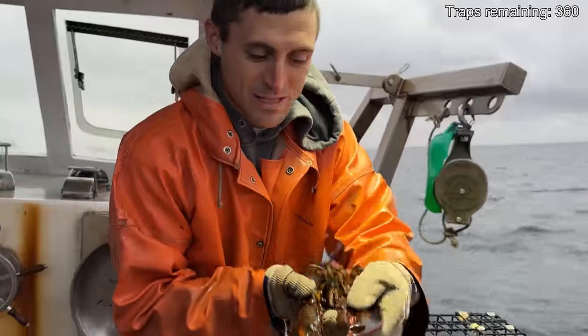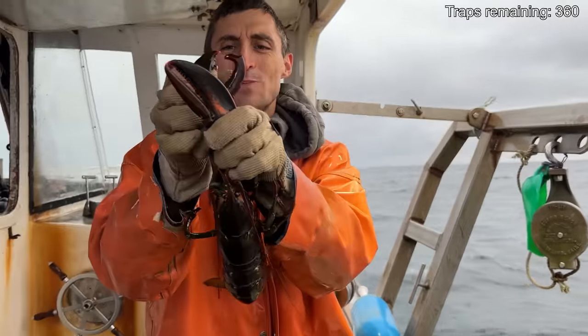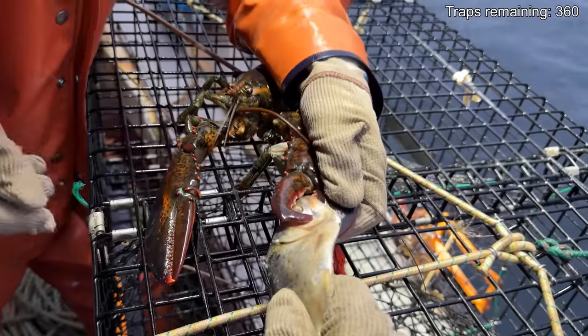Check that one out. That's a pretty cool one. It's got a little hook on his claw. He must use that to grab fish. We catch lobsters with different shaped claws. Sometimes they'll have two working claws on one knuckle. That one's pretty cool. Female, she got a knot. We're gonna let her go. Let's see how well her little fish hook works. There she goes.